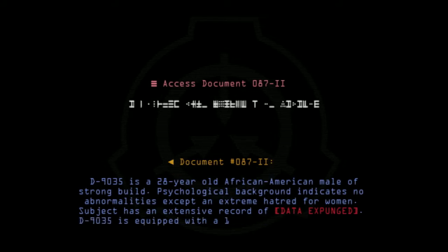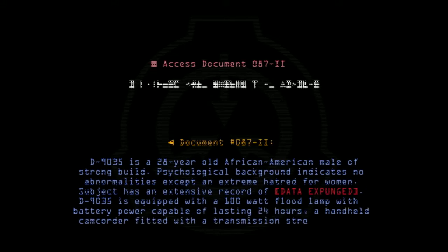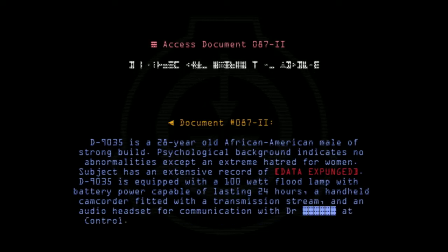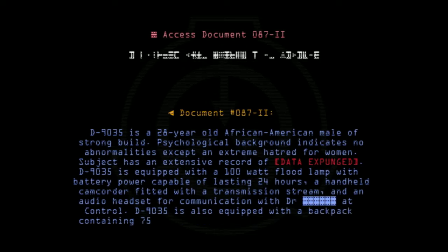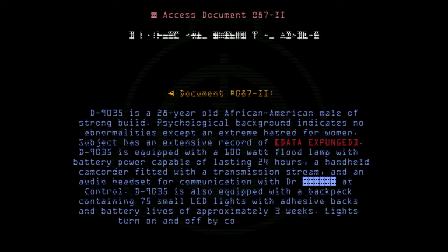D9035 is equipped with a 100-watt flood lamp with battery power capable of lasting 24 hours, a handheld camcorder fitted with a transmission stream, and an audio headset for communication with Dr. at control. D9035 is also equipped with a backpack containing 75 small LED lights with adhesive backs and battery lives of approximately 3 weeks. Lights turn on and off by compressing them.